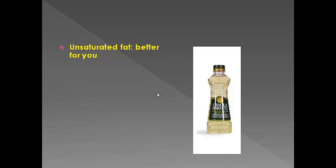up. So what they found is that people who have that genetic predisposition towards high cholesterol, if you take the fat out of your diet, it's kind of like your cholesterol goes up trying to find the fat. So if you put good fats into your system, it's actually been shown to lower your cholesterol. So unsaturated fats are better for you. They are liquid at room temperature, your vegetable oils, etc.